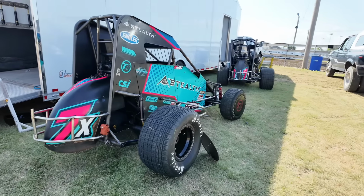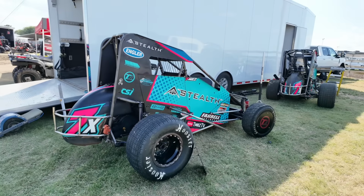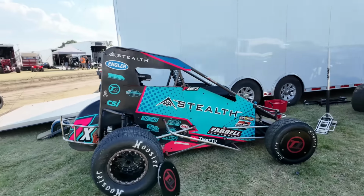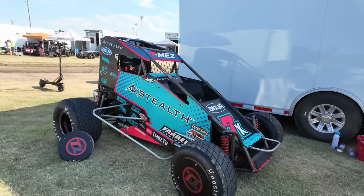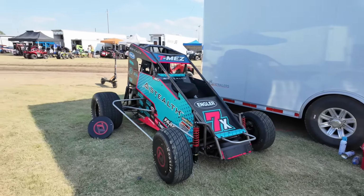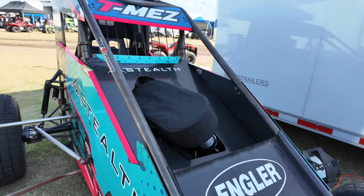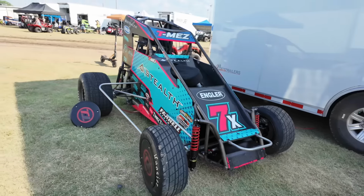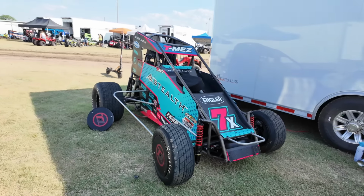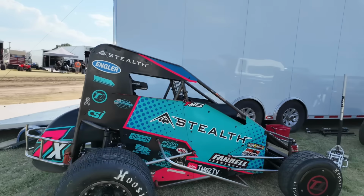Well, we got the car all done, and Madeline just showed up with some tacos. So how beautiful is this? Special thanks to everybody down in Engler who works their tail off to give me this beautiful race car to race. The EA Stealth Ford midget motor has been running perfectly. Racing is tough and winning is tougher, but I feel good things coming on.